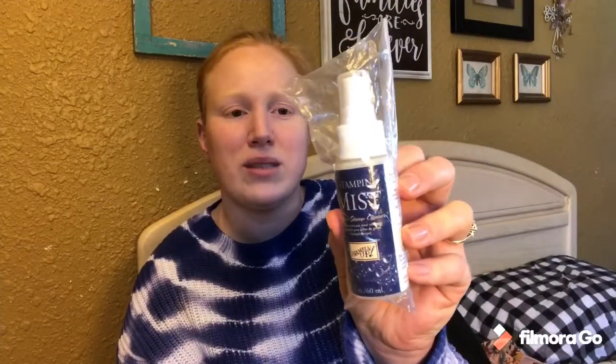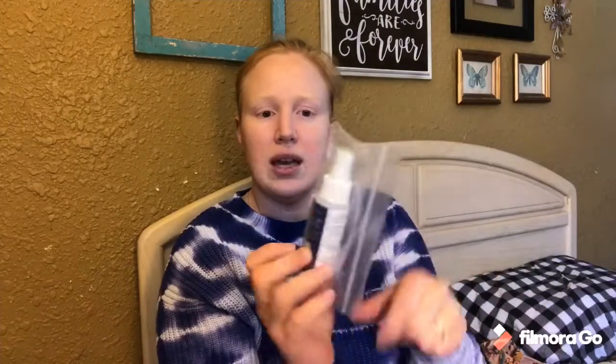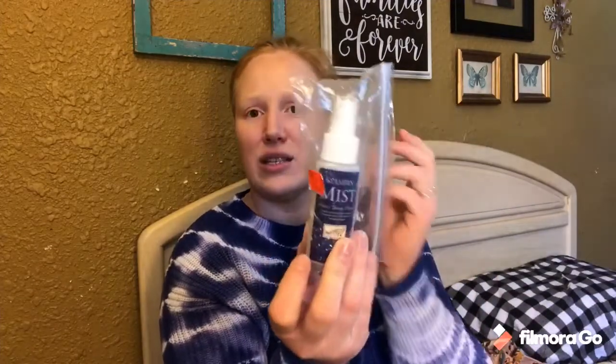Okay, I did find a couple of crafting or junk journaling type of items. I did get this Stampin' Up stamp cleaner mist. Kind of hard to see in this little baggie, but it is from Stampin' Up, and like I said, it's the stamp cleaner. The bottle is pretty much full, and I got this on half price day, so it was just 50 cents. So I thought that was a great deal.